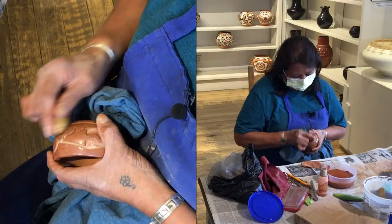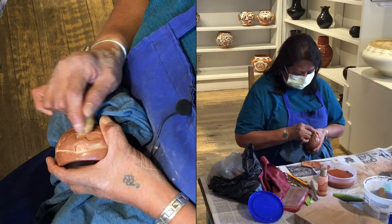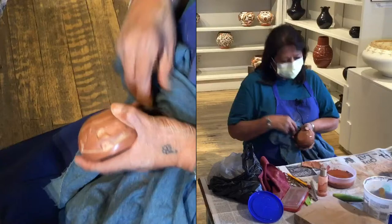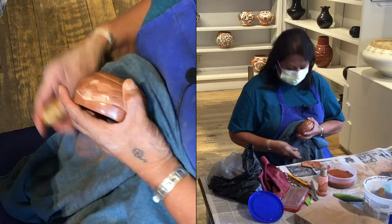So I have another question, and it's from Serena. She would like to know when you put your signature on the bottom. After all the work is done, right before the firing? Right before the firing. Do you ever forget? Yes. And what do you do if you forget? Oh, I just wait till it's done, and then I scratch my name on. So it's scratched into the surface.